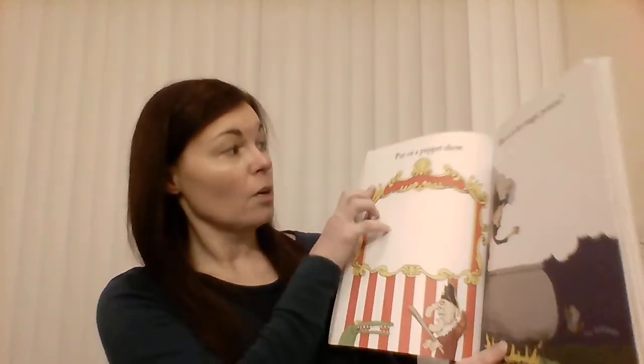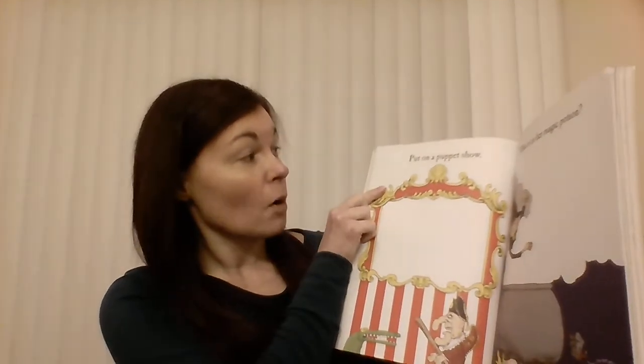So we have put on a puppet show. So they draw the picture for the puppet show. Other pages in here. So it just gives them an idea of things to draw to go along with it. And we also have one for my son.